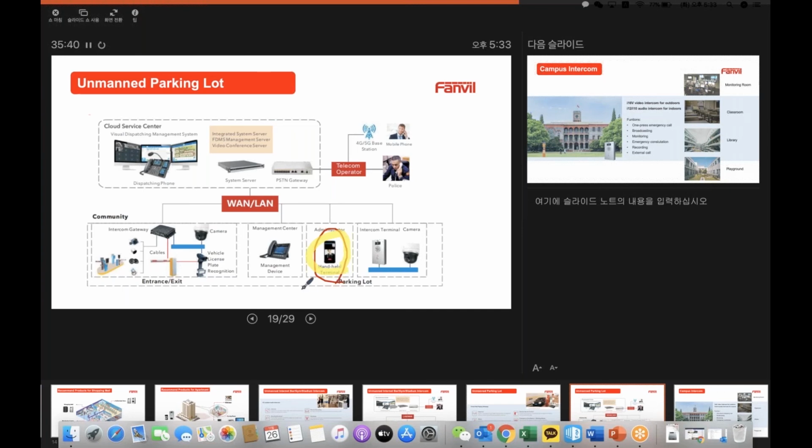Before, in many parking lots, they assigned people to collect the money and give the ticket. But nowadays they install a kiosk in the lobby, and before driving out, they pay first. Then when they go out, the camera identifies the car number and opens the barrier. Or if there is some problem, they can press the call button. And then the control center can also control the system from outside.